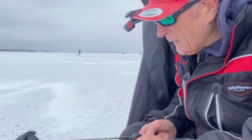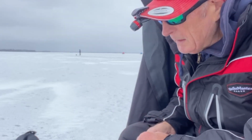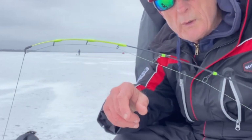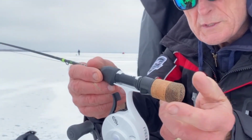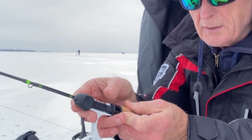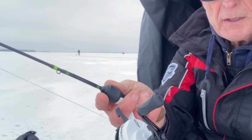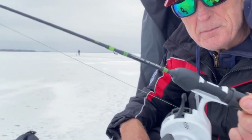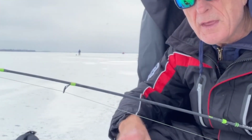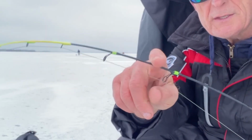I must tell you, I'm really impressed with this 13 Fishing outfit. This rod that I'm using is 27 inches long. You can see that it's got a short butt, which is ideal because when I have my hand on the back, just like this, I can use that trigger that's at the front. This is called the Tickle Stick, and it's the medium heavy one.